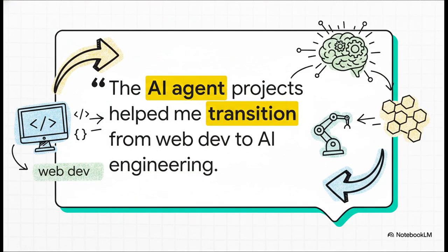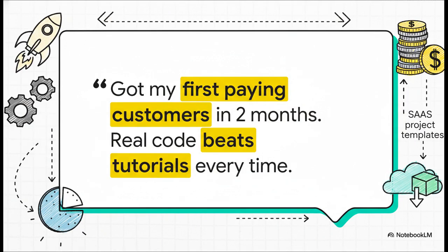Or how about Marcus Rodriguez? He was a web dev, but he wanted to get into the red-hot field of AI engineering. So he focused on the AI agent projects. And guess what? He made the switch. He was able to show off skills that went way beyond a typical web developer's portfolio. And listen, it's not always about landing a job at a big company. For entrepreneurs like Emily Watson, this was a total game changer. She used the SaaS projects as a foundation to build her own MVP, her own product. She got her first paying customers in just 2 months. I love what she says. Real code beats tutorials every time. Couldn't have said it better myself.